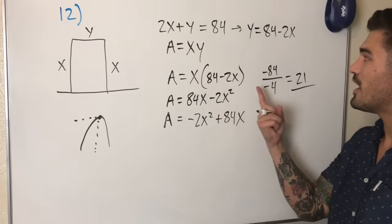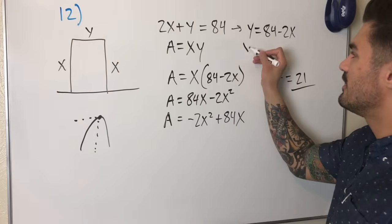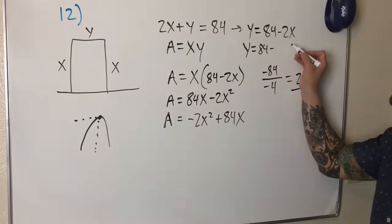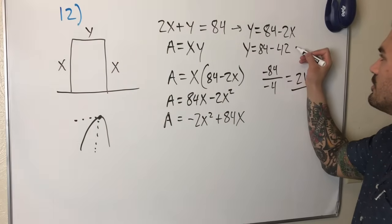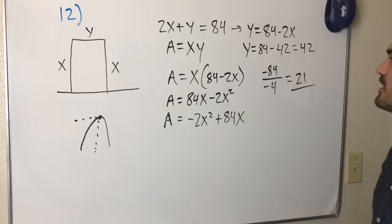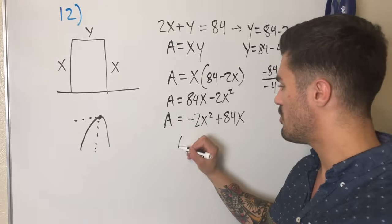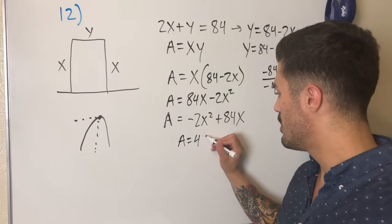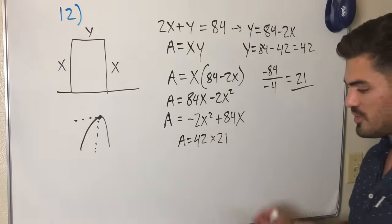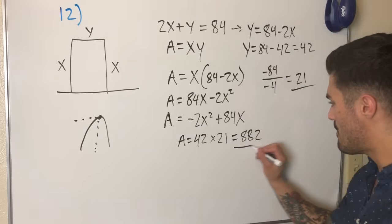I just need to find y. So I can simply plug in this 21 into this x here, and I get y equals 84 minus 21 times 2 is what? 42. And that equals what? y equals 42. All right. So does that mean my area is 42 times 21? Let's make sure that's right. Area equals 42 times 21. And when I go ahead and multiply that out, I get 882. So that is my maximum area.